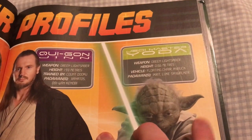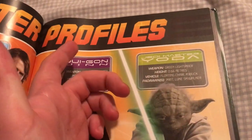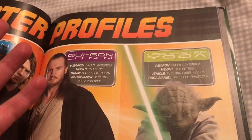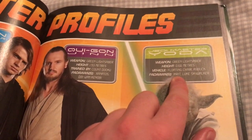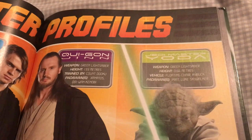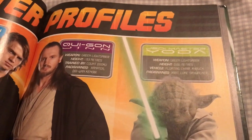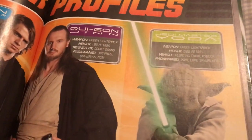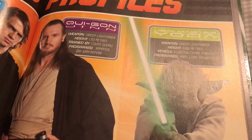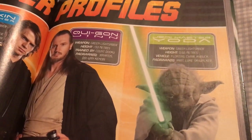You need more proof? Vehicles, floating chair, Kaibuck. The Kaibuck being from Genndy Tartakovsky's Micro series. What's more, Ikrit is a Padawan listed here from the Junior Jedi Knights books and New Jedi Order. How terrific is that? When I read Xanatos and Ikrit on this page, I about just threw the book across the room with pure glee and delight. I was so excited to see that.